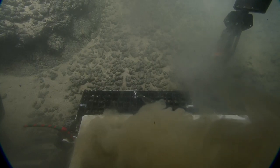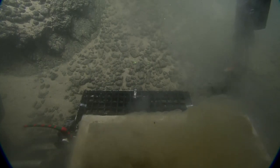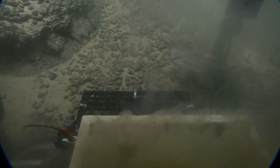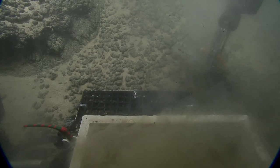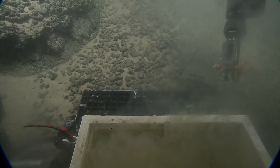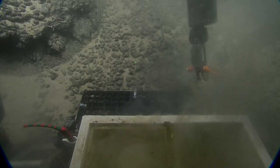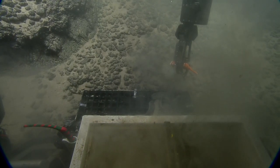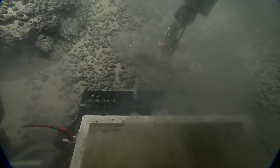Has anyone documented the ocean floor under the Great Pacific Garbage Patch? I mean, it's a very large area. Yeah, so a yes. Really large area. Some parts of that area of the ocean have been documented.